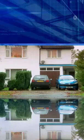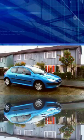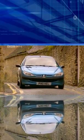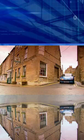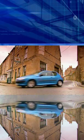And it's classless too. It's got so much charm that it fits in anywhere. And even though it's a mass market car, it's got enough character to make anyone who drives it feel a bit special, which is quite a rare trick to pull off.